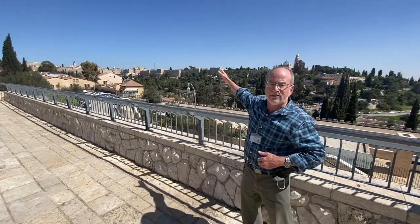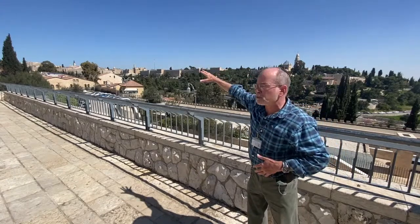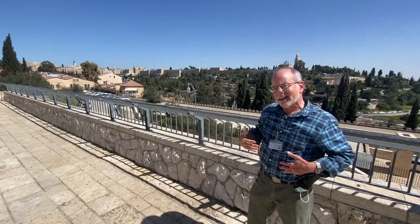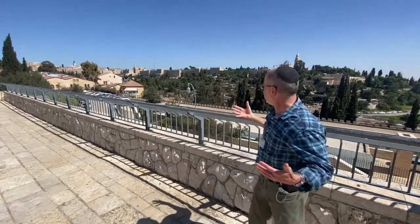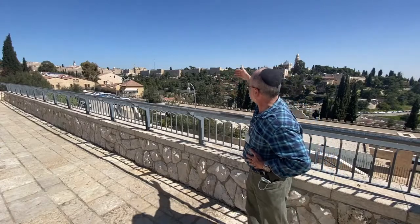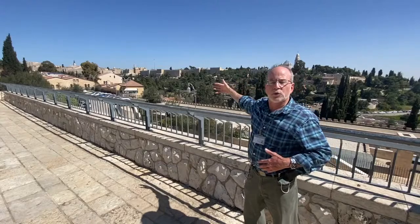These were completed in 1540 by the Ottoman Turks. But this was where the Jordanians were sitting for 19 years and sniping over to where we are today. From 48 to 67, you couldn't stand here. A Jordanian soldier might take a pot shot at you from over there.